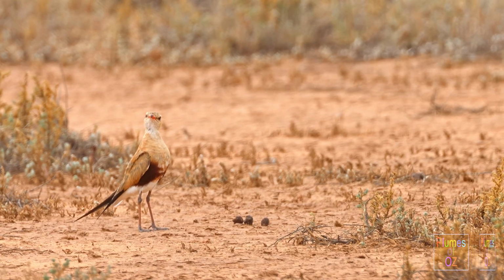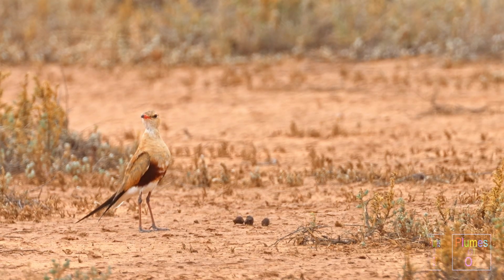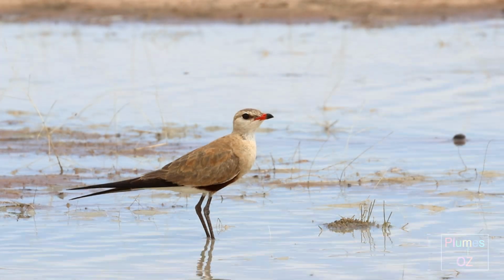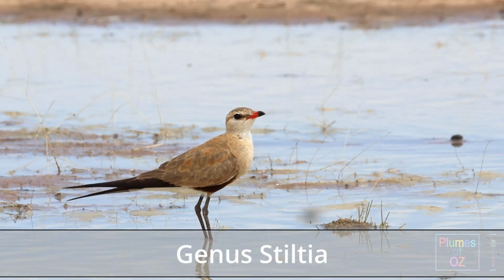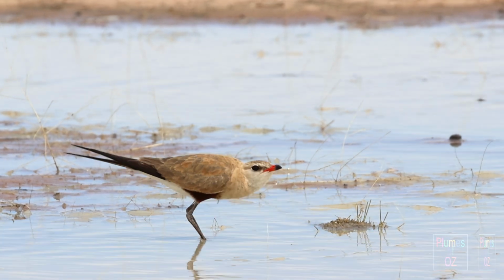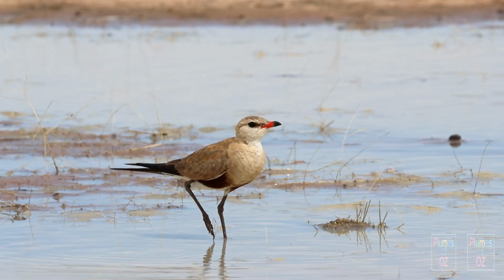Firstly, it is a terrestrial bird. It doesn't feed on the wing. Secondly, it has long legs, and this is why it's put in a genus of its own, Stiltia, meaning long legs. This pratincole raises its leg and shakes it. Another gesture of the pratincole, a little bit like bill scratching. There is also head bobbing and tail rocking.